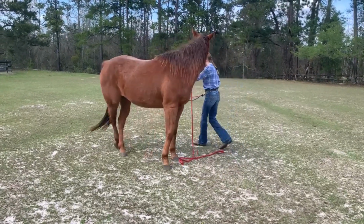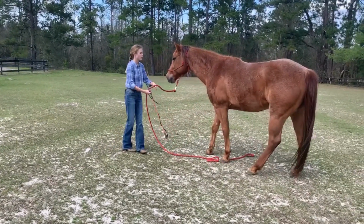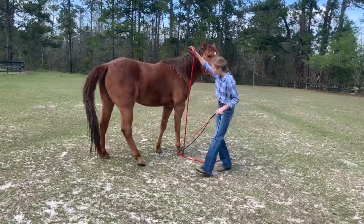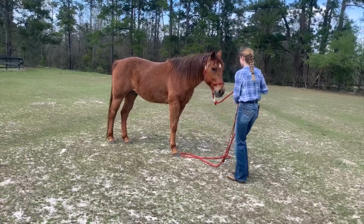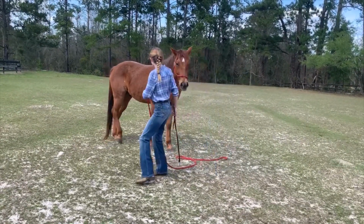I put my hand up here to block the shoulder, and then I look at that butt. And then the reverse here. Hand up to block the shoulder. Look at the butt, tell him that I want movement, and I do usually wait for that crossover of the two hind legs. And then see if I can move him over here so you get a better view.